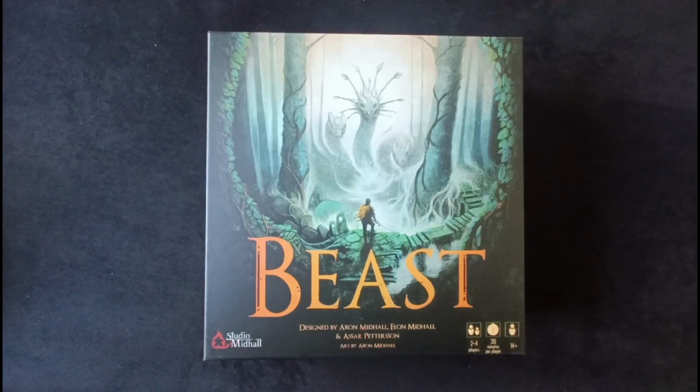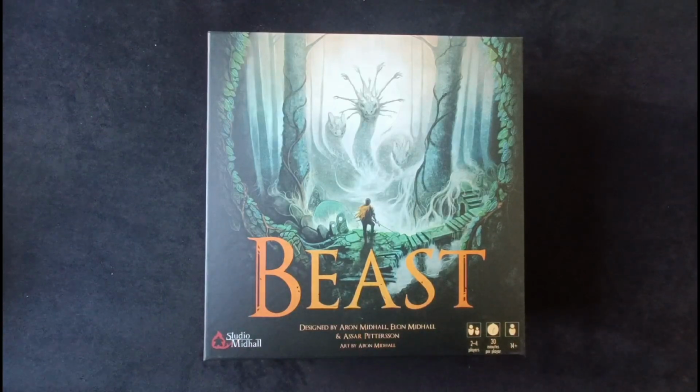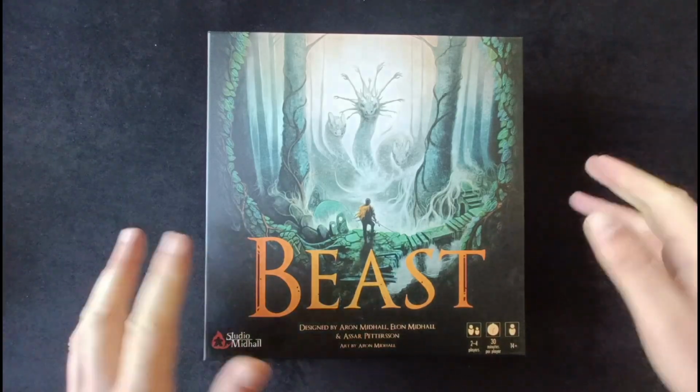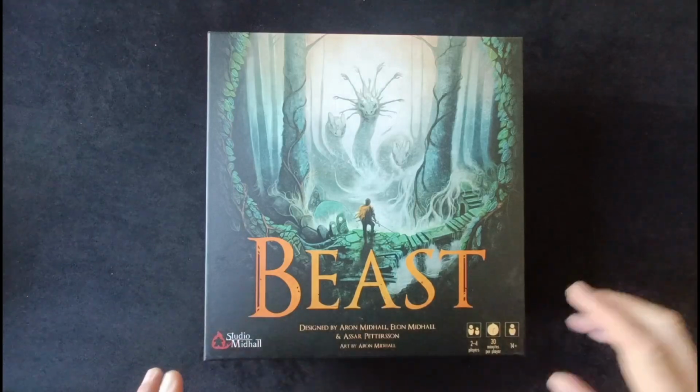But let's get cracking, and we're going to start with a game here called Beast. Now this is, I think, hot off the press, a brand new game, and this is a kind of hidden movement game, a one versus all game, I believe. Now this is not my own copy, it's my brother's, so he bought this one. I don't know too much about it.